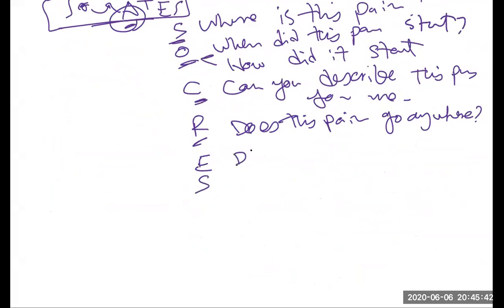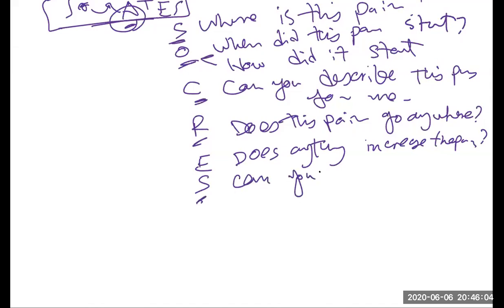E, which is the exacerbating factors. So does anything increase the pain, or does anything make the pain better? So what increases the pain and what makes it better? And then S is the score. So can you score this pain for me, please? Or can you score this pain on a scale of 1 to 10, 1 being the lowest and 10 being the highest? And the patient will tell you, oh, this pain is about 4, it's a 5, it's an 8.